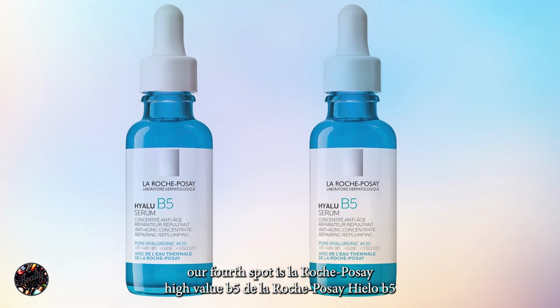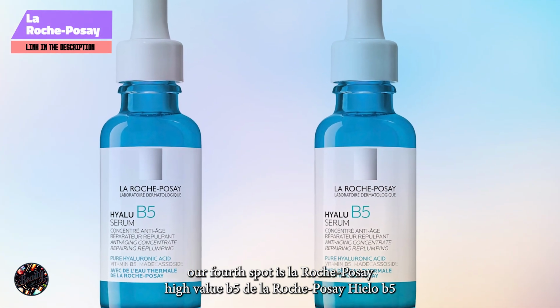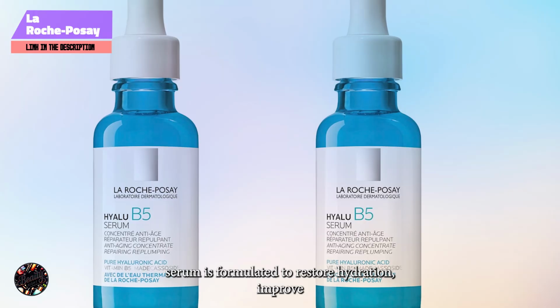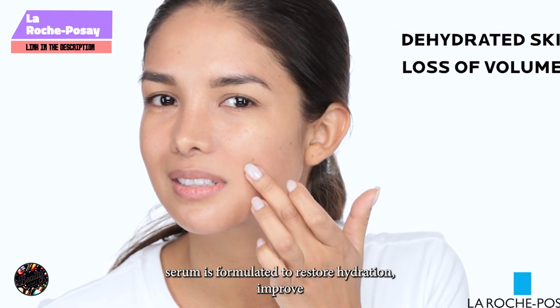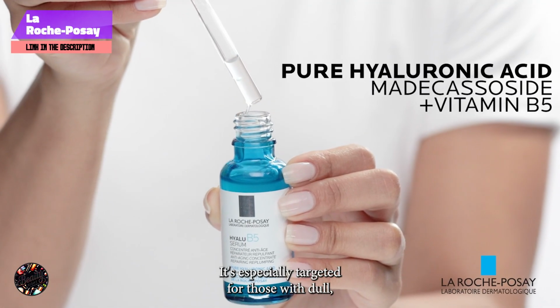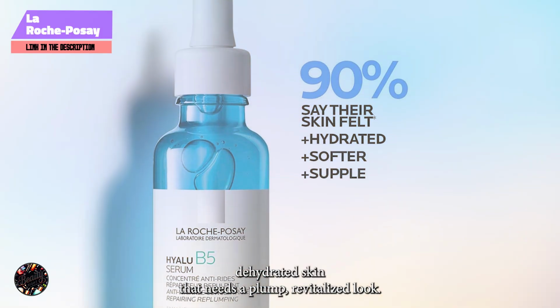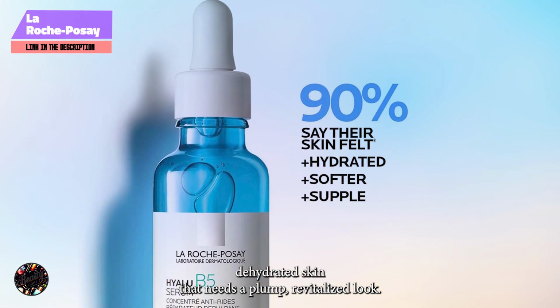It retains much of its effectiveness within the recommended use period. Our 4th spot is La Roche-Posay Hyalu B5. The La Roche-Posay Hyalu B5 Serum is formulated to restore hydration, improve elasticity, and smooth fine lines. It's especially targeted for those with dull, dehydrated skin that needs a plump, revitalized look.